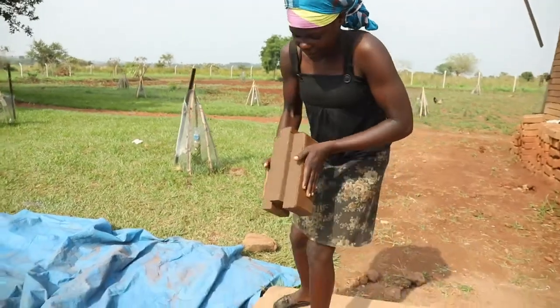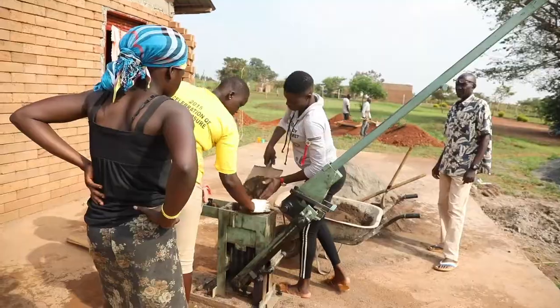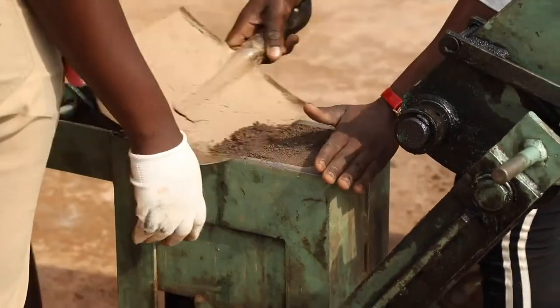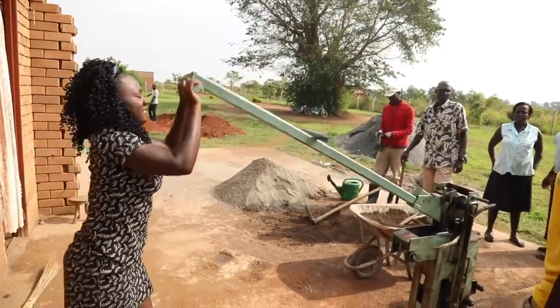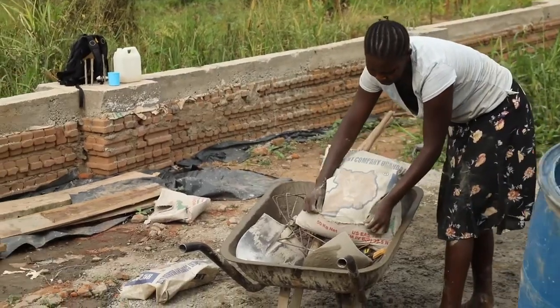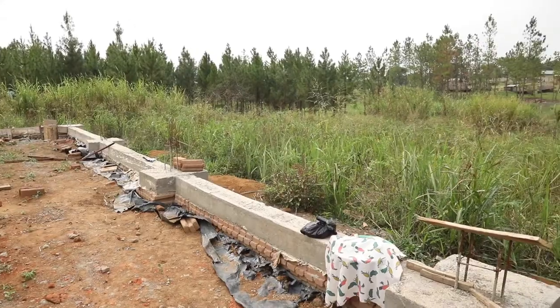So again, donors made it possible for us to acquire one of those machines, and we brought it up to Exodus Project land, and we have been making blocks for construction purposes on Exodus projects since then. We've also been able to use these in a construction project outside of Exodus projects. So it's exciting to see, first of all, just this method.